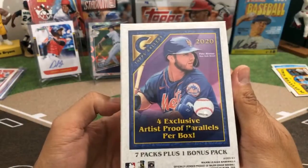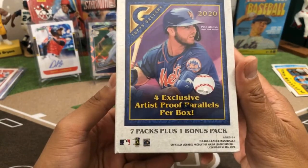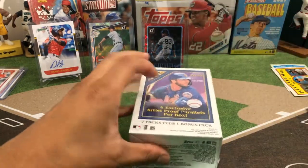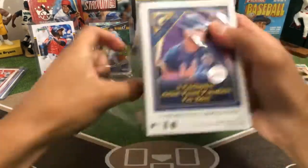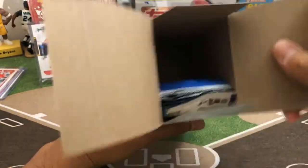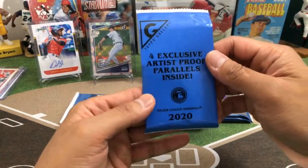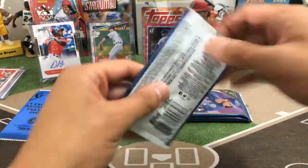All right, let's go to our Topps Gallery here. Got how many cards here? 32 total cards. Four artist proof parallels per box on average. Wow. That empty box there. Seven packs normal, and then here's our exclusive pack there. All right, good luck.